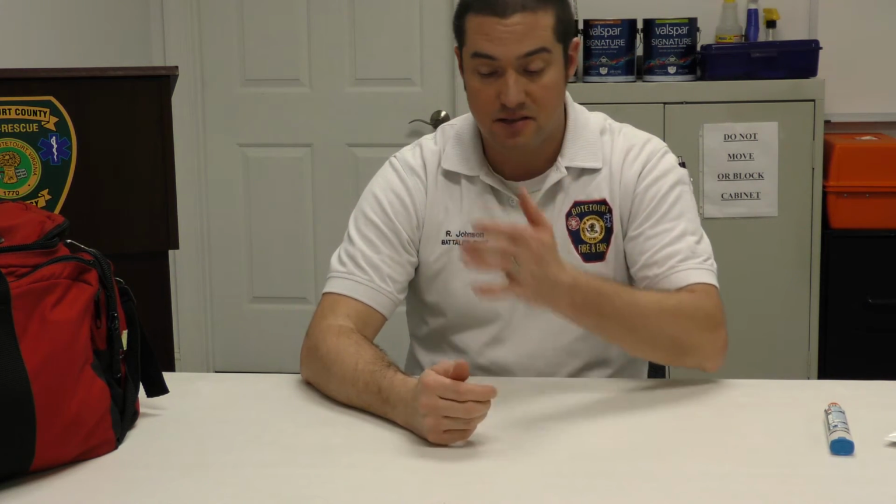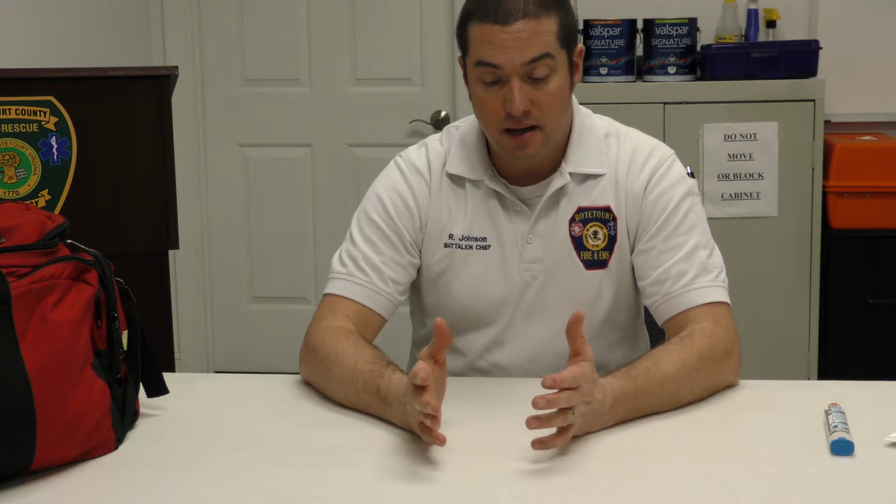Some other things, stroke. Somebody's exhibiting signs of a stroke, such as altered mental status, slurred speech, droopy face, weakness, paralysis on one side of the body.